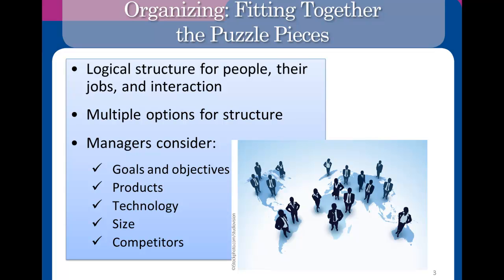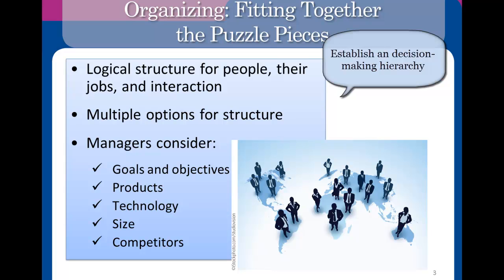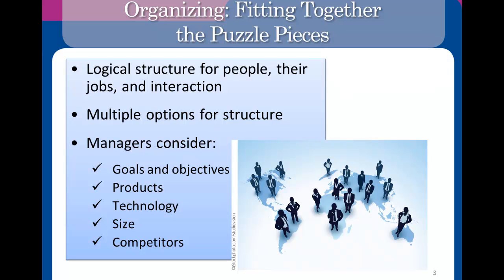Lastly, the last thing that needs to be done before establishing an organizational structure is you have to establish a decision-making hierarchy. You have to determine who is going to be responsible for whom, and ultimately who is going to report to whom in an actual relationship, of course. So these are the things that are absolutely imperative to be done: specialization, departmentalization, as well as establishing an organizational or decision-making hierarchy, so to speak.